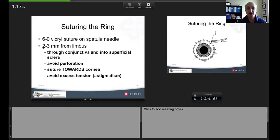When you're suturing a ring on, I generally use 6/0 vicryl suture on a spatula needle, no more than 2 to 3 millimeters back from the limbus. The reason for that is that if you go back 3 millimeters from the limbus, you're really not going to hit retina. You're going to be over the pars plana. So if you do perforate as you're trying to pass a suture through the ring, then I think it's a safer situation. The idea is to avoid perforation, suture towards the cornea, avoid excess tension, and the reason for that is to avoid astigmatism.